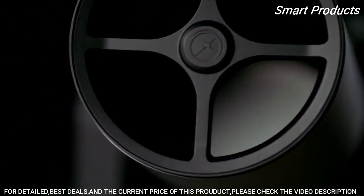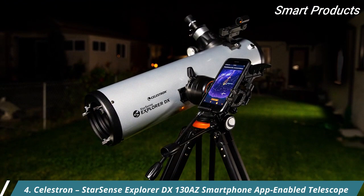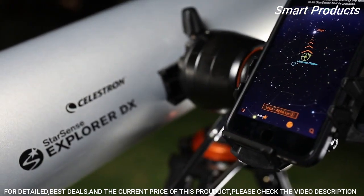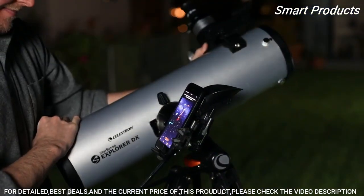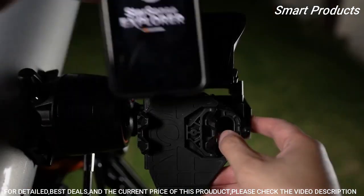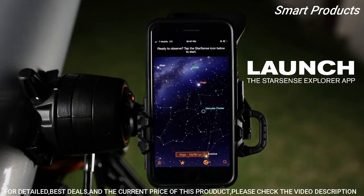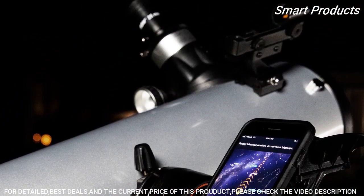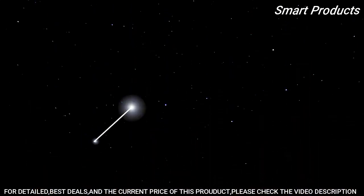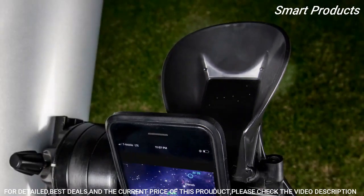Join a completely new space adventure with the Unistellar eVscope and your phone to help you navigate the night sky. Introducing StarSense Explorer by Celestron. It's fast, easy, and accurate. In minutes, you're ready to take a guided tour of the universe. First, dock your smartphone and launch the StarSense Explorer app. Unlike other astronomy apps, StarSense Explorer aligns precisely with your telescope and uses sky recognition technology to pinpoint its exact position in the night sky.